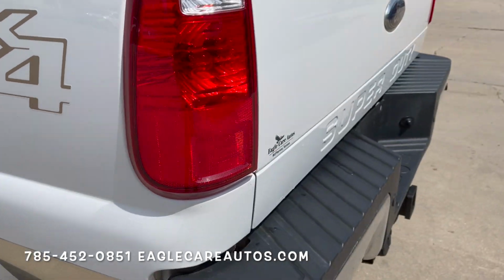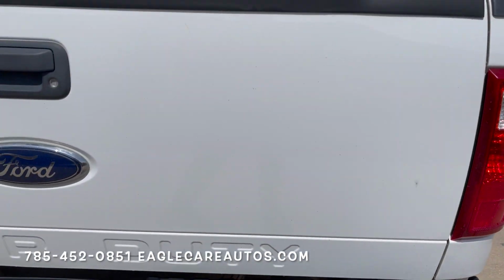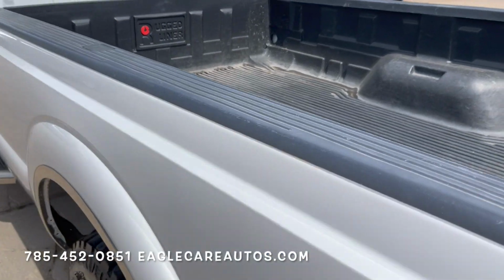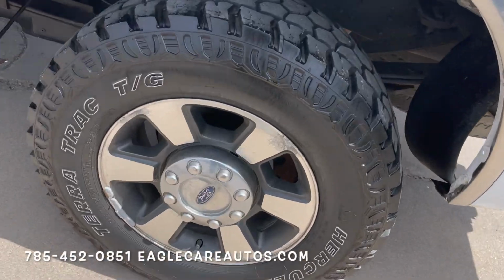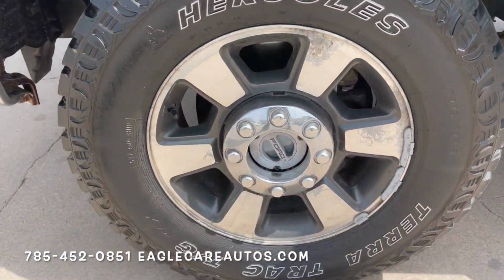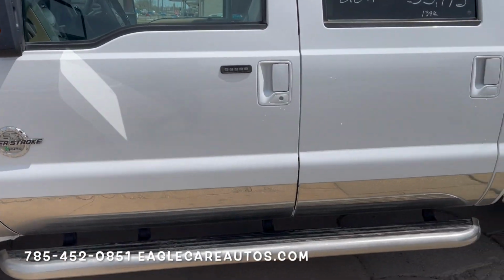So very clean. Rear bumpers are all in good shape. Full size towing package. Tailgate's all in good shape. Does have a rugged liner bed liner. Does have the gooseneck equipment as well. Sitting on newer General Grabber tires, a very excellent tire, if not basically new tires. Very high quality, very nice riding tire. Tons of grip and tread pattern on there to work with for heavy duty.